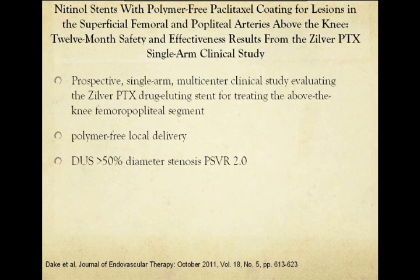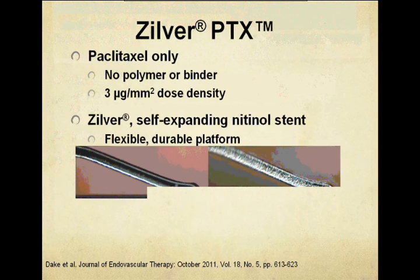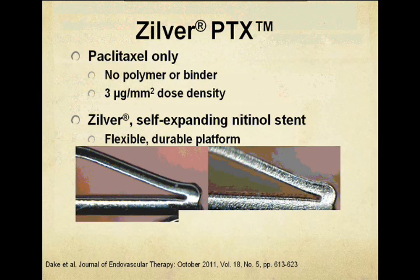This was a prospective single-arm trial looking at the SFA PTA drug-eluting stent for above knee, polymer-free, and had to have a greater than 50% diameter stenosis by duplex ultrasound defined with a PSVR of 2 as opposed to 2.5 in some of the other studies. So again, no polymer. The dose is 3 micrograms per square millimeter. It's a self-expanding Nitinol stent. It's flexible and durable.